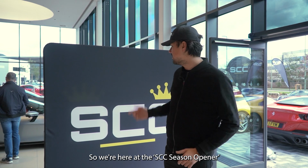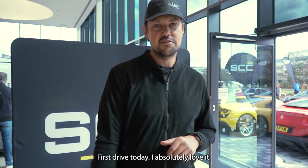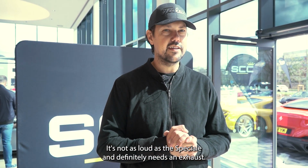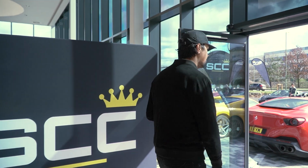So we're here at the SCC season opener, and I'm going to reveal my new car. I've bought my new car, first drive today. Absolutely love it. Little bit of a clue, it's not as loud as the Speciale and definitely needs an exhaust. Let's have a look at some of the cars and then I'm going to show you my new one.